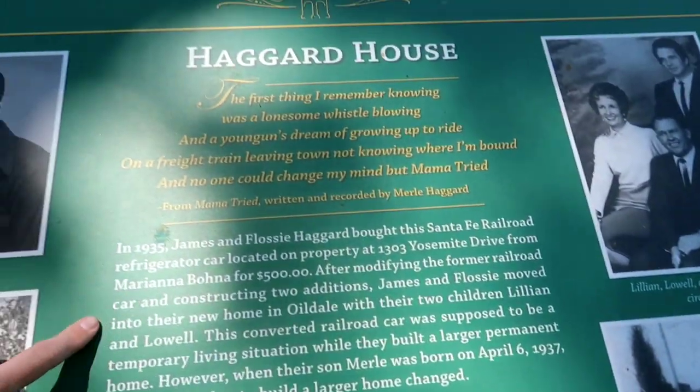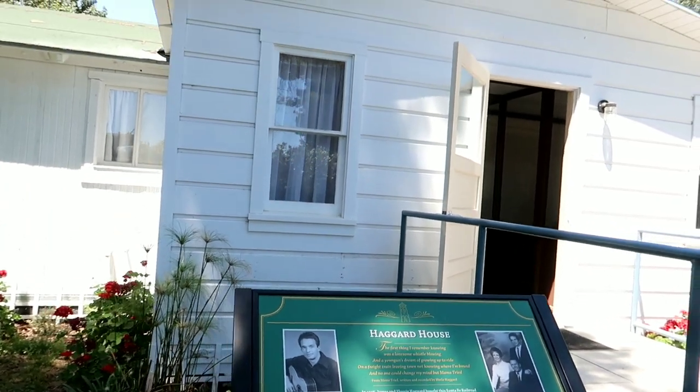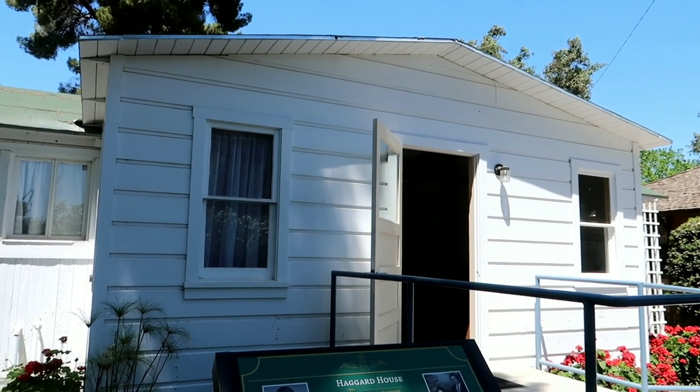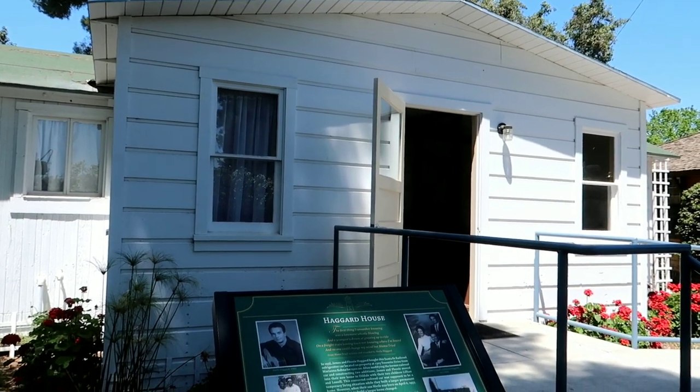Now, Merle is not actually buried in Bakersfield. I believe he's buried up north. He basically went bankrupt at one point in his career, lost everything, and then had a resurgence in his career at the end and bought a big ranch. And when he died, he requested to be buried on the ranch.